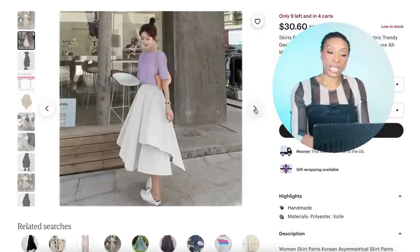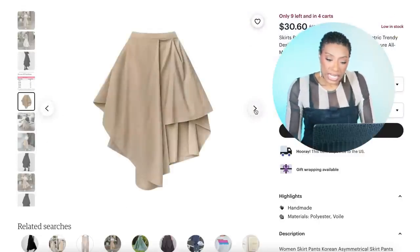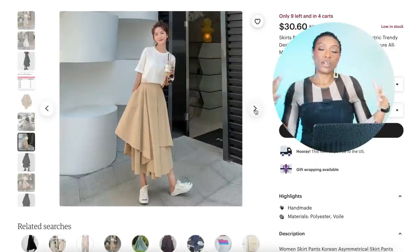Then we're going to go to Etsy Wetsy and check out this skirt. It's called the Solid Asymmetric Trendy Design Simple Highway Skirt. I love this. I think it's giving us very similar vibes and feels to the inspiration photograph. This one comes in sizes small, medium, large, extra large, and double extra large. And this is a really good seller in terms of their reviews and their status over at Etsy. $30.60 is the price of the skirt.